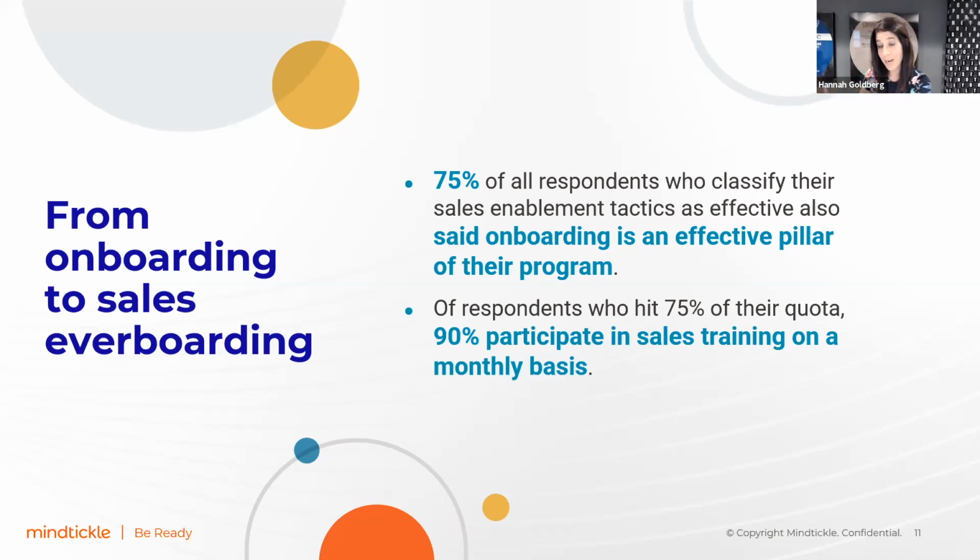Also, you bring in top sellers, the ones we're talking about, and you bring in cross-functional folks. The more that it's not just the enablement team delivering or one key executive delivering everything, I think that's where you can lose the value.